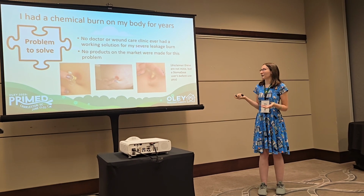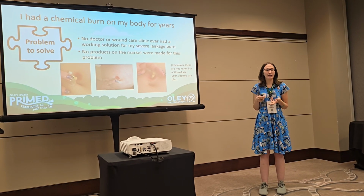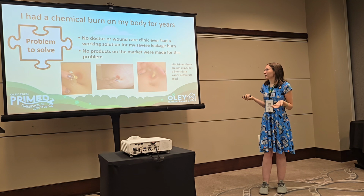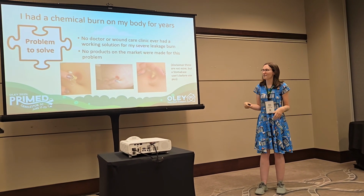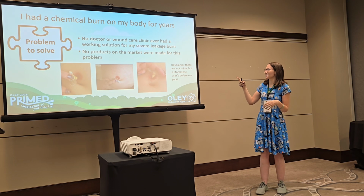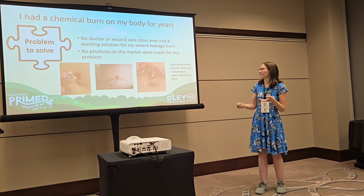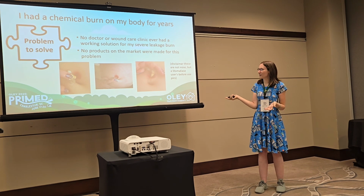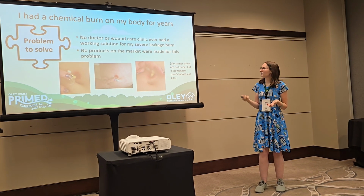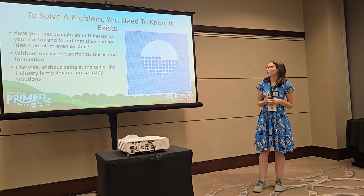So with my chemical burn, I had been to wound care clinics, I tried all the stuff, and nothing really worked. This is not my pictures, because I didn't think to take as many pictures back then, but it was pretty similar, a little bit worse than this. This is somebody's before pictures who had used our product. So as you can see, it's quite irritated and painful. Living with that was not fun.